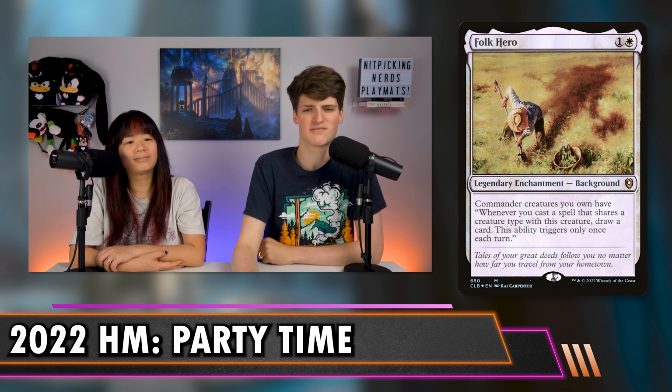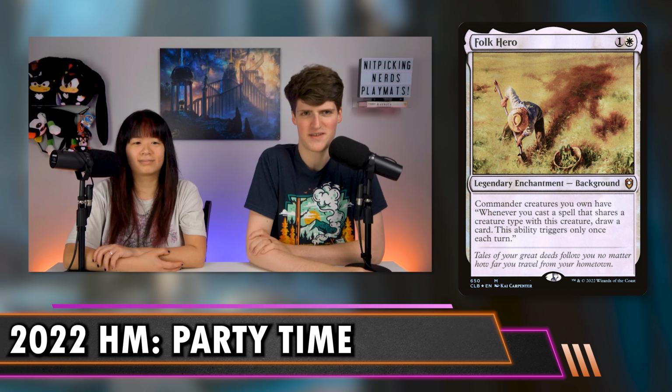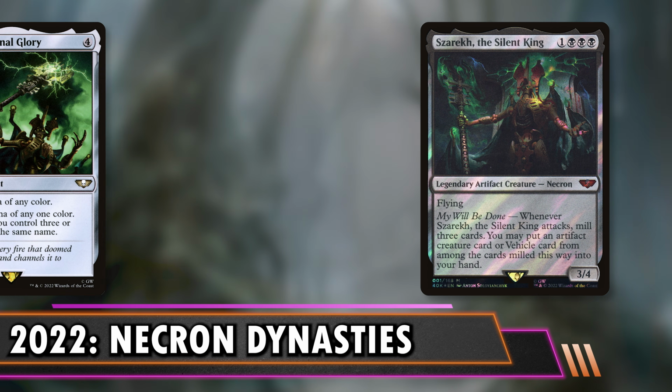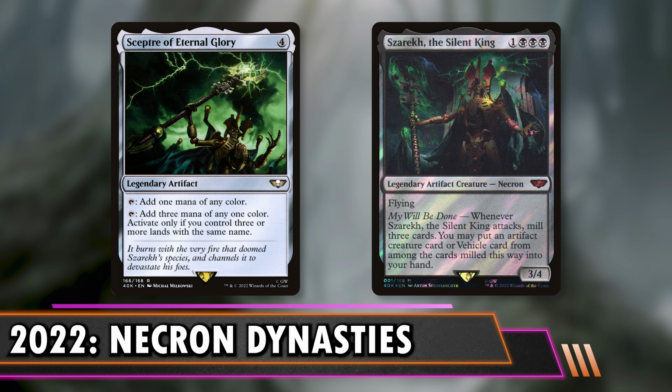And also, it's really hard to top the number 1 deck of the year, Necron Dynasties with Zahrek the Silent King, 1 black for a 3/4 flying. When he attacks, mill 3, and you can put an artifact, creature, or vehicle from among the cards milled this way into your hand. This was just a great deck. You could be milling yourself and getting value when things leave the graveyard or enter the battlefield. There are a lot of ways to accrue value in here, and I really do like it. Plus, this had a lot of bangers. One of them being Scepter of Eternal Glory, one of the best mana rocks for monocolored decks.